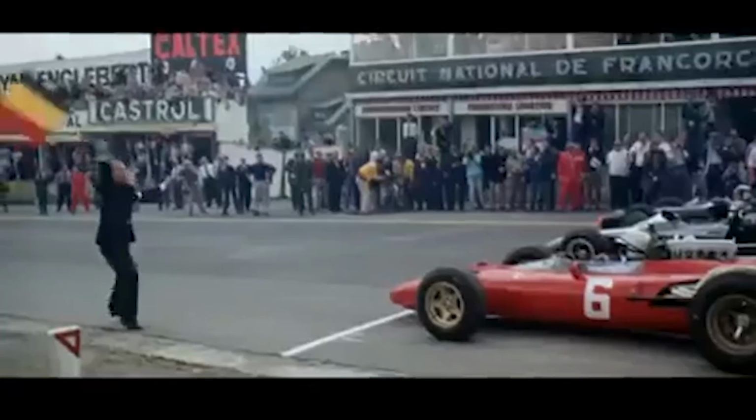What makes Grand Prix so brilliant is that when we see the 66 Belgian Grand Prix, it is the 66 Belgian Grand Prix. It's not some stupid race that they've created. It's a documentary apart from anything else.